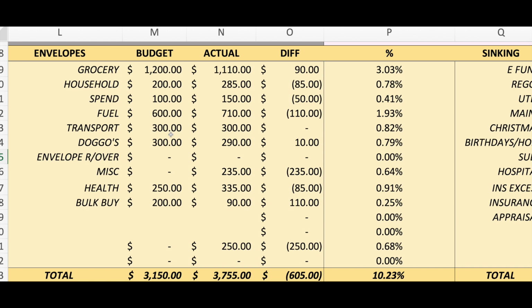For transport, as anticipated, and this in part was because my husband was still driving my car a lot, the entire $300 that was allocated for transport was spent. This is another reason why he has the motorcycle, because it gets a reduced rate on toll roads, and sometimes they can't even catch the number plate, and so then you don't get charged at all. Our Hungry Hippos, $300 was planned for them, spent $290, so $10 left over, just under 1%. This one I'm not using anymore.